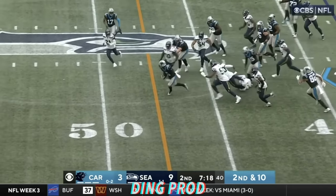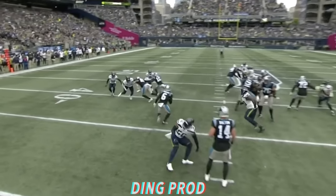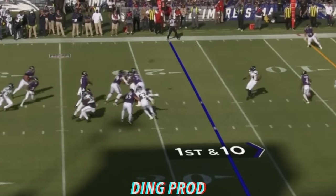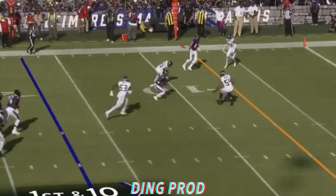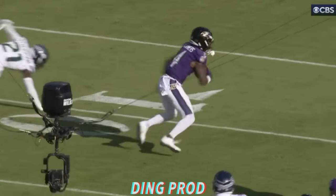Hole opens up for Sanders. Breaks the tackle. Sanders thrown down as he crosses. 8 yards as Jackson has time. He finds Flowers. Flowers is down to the 5. First and goal to go.